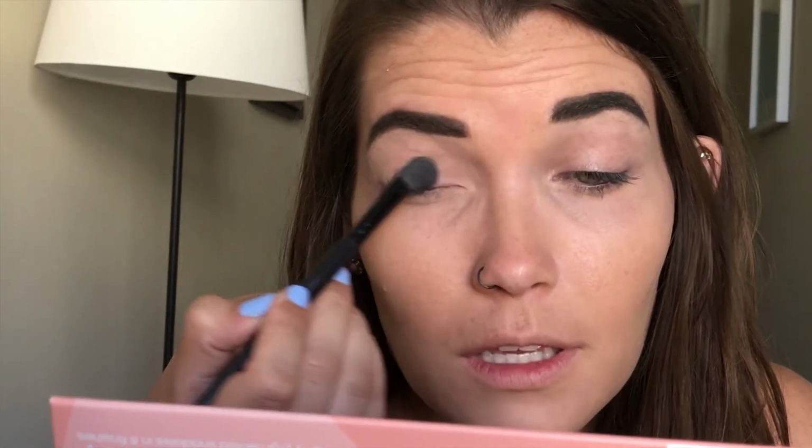So I did set my lids again with powder, but I'm still going to use this because I think this just helps to neutralize.